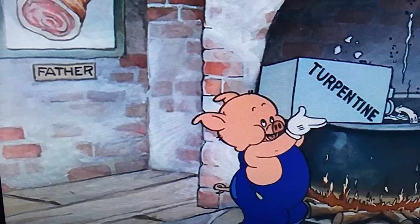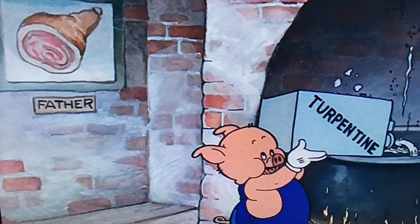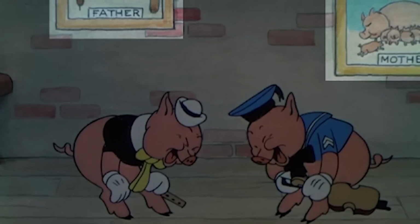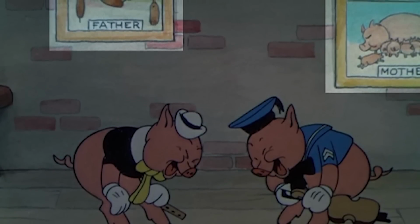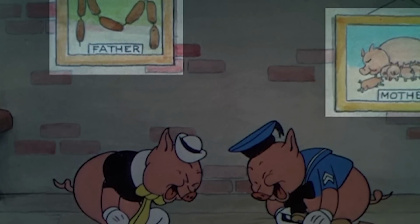In another scene, we see another framed piece of meat. This time, it's like a ham leg or something, and it's also labeled as father. So the Three Little Pigs' father was killed, hacked up, and sold as different meat items. Like, that is so twisted and sick.